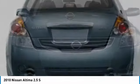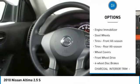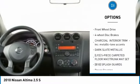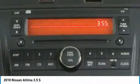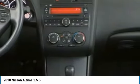Here are some of this vehicle's great options: tire pressure monitor, traction control, stability control, engine immobilizer, steel wheels, tires front all season, tires rear all season, wheel covers, FWD, four-wheel disc brakes. This beauty will make even your house keys jealous. Drive it today.